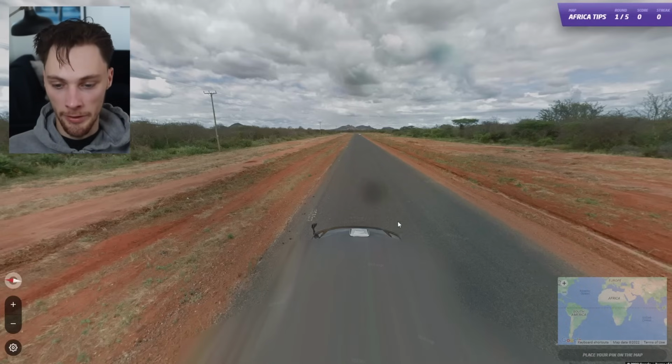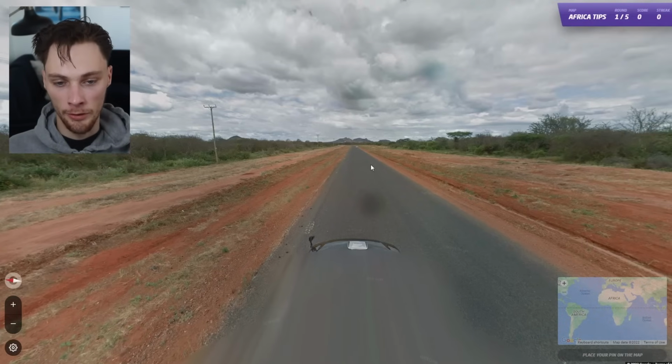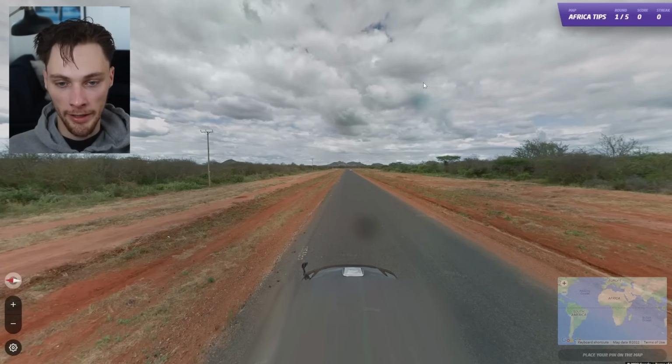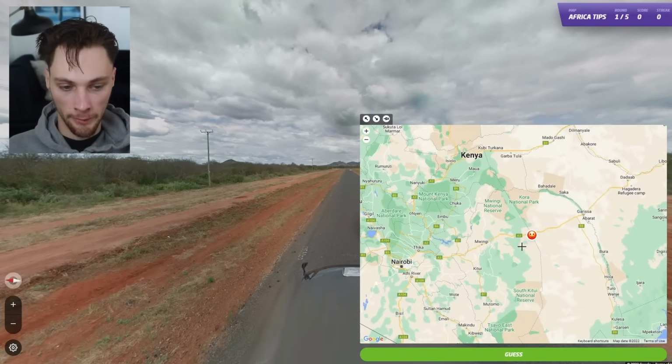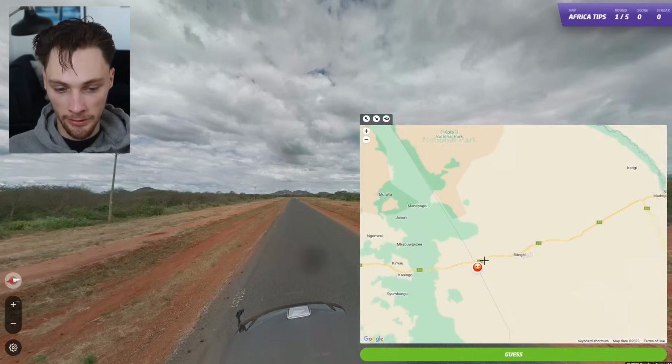Let's cover some tips in Africa. So it's very easy to tell when you're in Kenya because of the snorkel, but region guessing Kenya is sometimes more difficult. A helpful meta tip to learn in Kenya, if you see three smudges on the camera, you're gonna be on the A3, which is this road over here that goes pretty far west near Nairobi. But the three smudges on the camera is distinct to the A3 in Kenya.